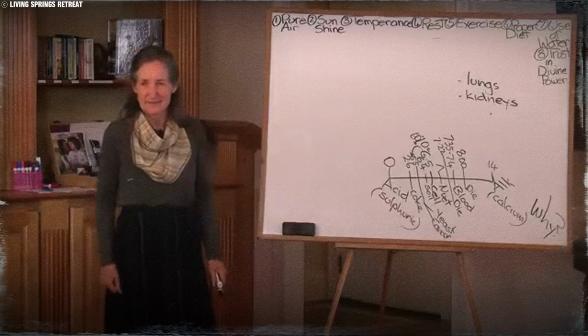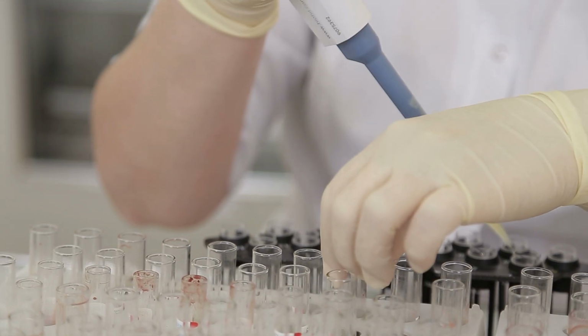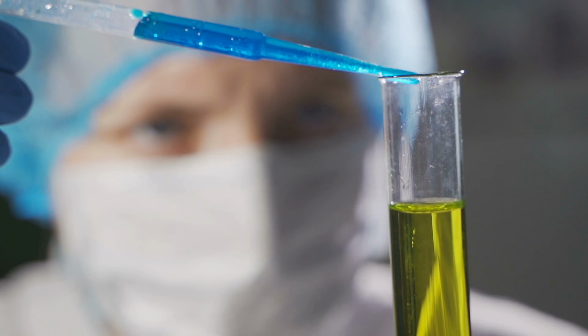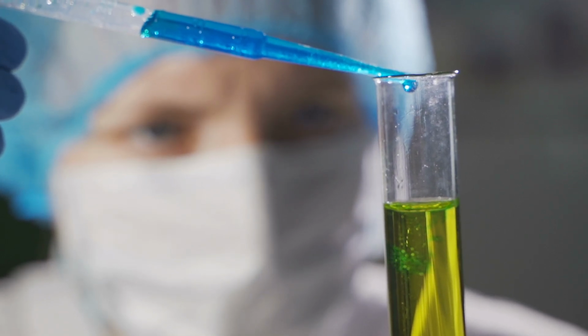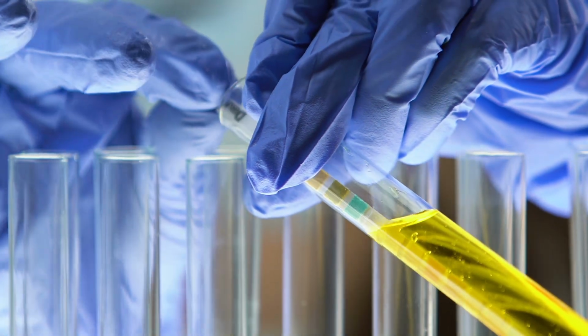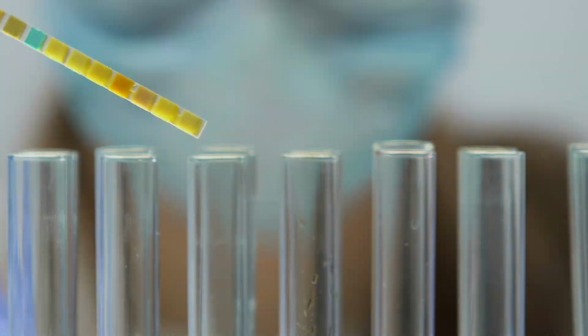Your cataracts. The pH of urine, influenced by diet, plays a key role in kidney stone formation. Acid-forming foods can lower urine pH, increasing the risk of uric acid and calcium oxalate stones. Conversely, alkaline-forming foods can raise urine pH, reducing the risk of these stones.